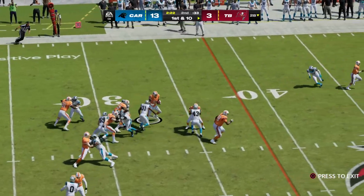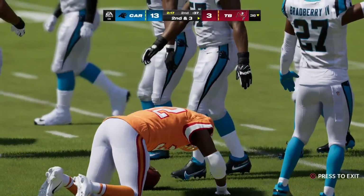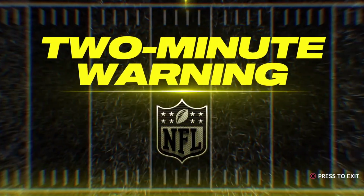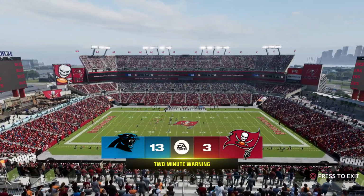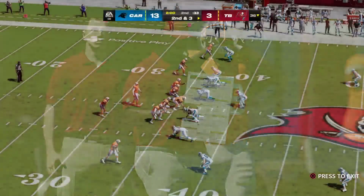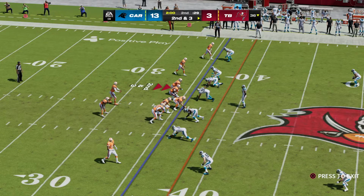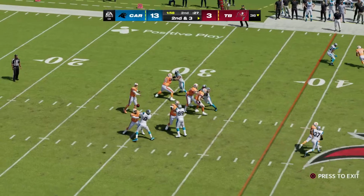Handoff Wilder. Fights through a tackle out across the 35 to the 36. Pickup of 7. And they're going to let it go down to the 2-minute warning. Partly cloudy day here in Tampa. Week 13 of year 1 of the FSFL. As always, appreciate you tuning in.